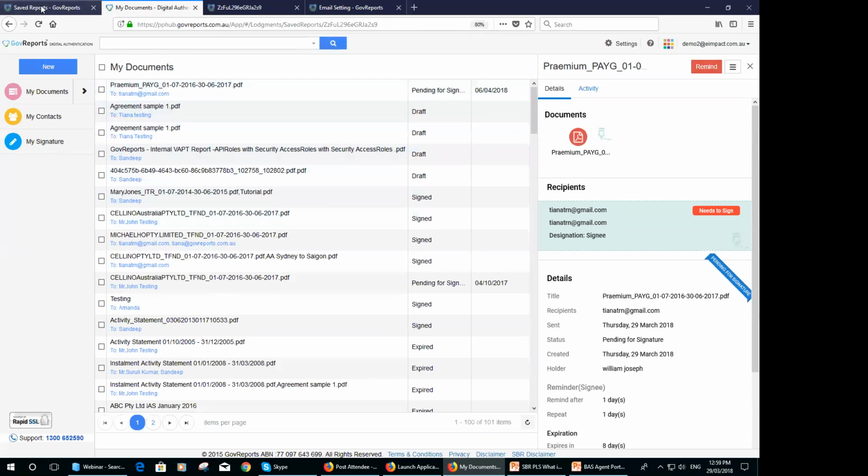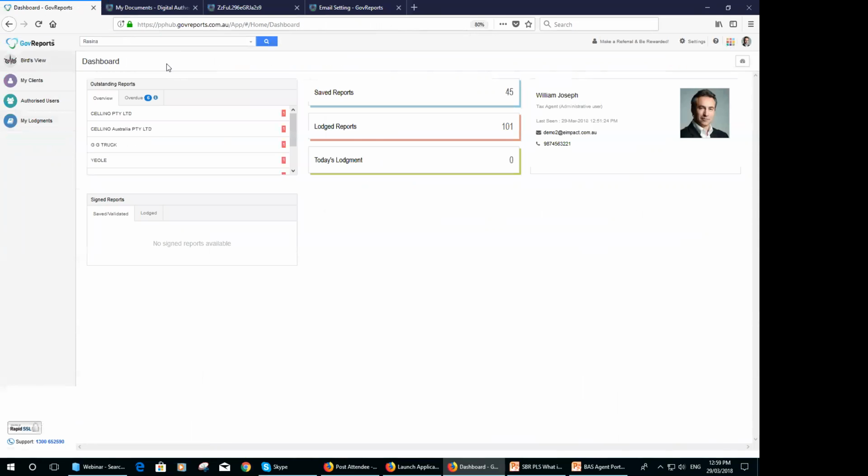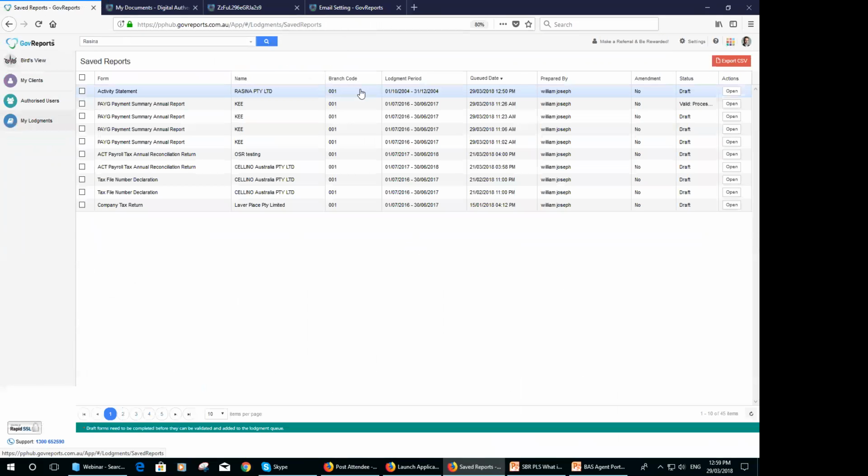But of course, you can go back to GovReports and then Bird's View. We can go back to the sales report, where we were earlier, and we can see the status is now changed. It's now valid and processing. That means it's now processing, pending for signature. I'm now going to go to my email to show you what it looks like from the client's point of view. Just give me a moment.